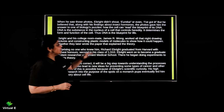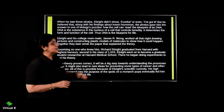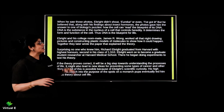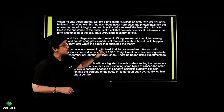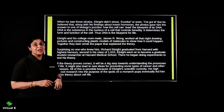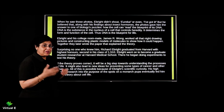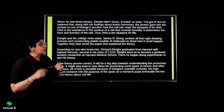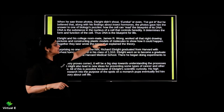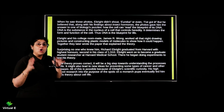Ebright and his college roommate, James R. Wong, worked all that night drawing pictures and constructing plastic models of molecules to show how it could happen. Now, he had to show this. Whatever he had done research on, whatever he had discovered, he wanted to show it. So, along with his college roommate, James R. Wong, they worked all night that day.